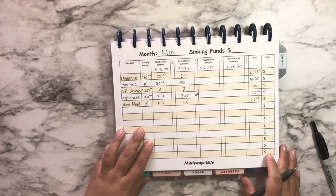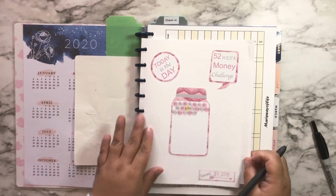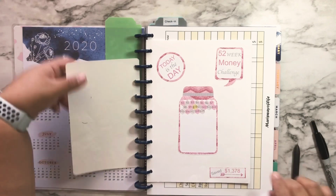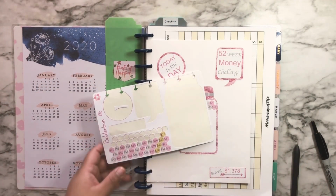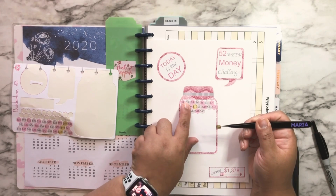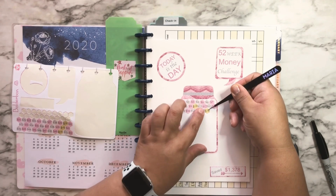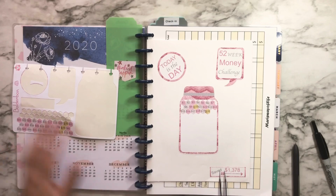Okay, so now that I've done that, let's just do this one because it makes me really, really happy. See how I transfer my smaller classic Happy Planner size pages into this one. So I'm going to grab my tweezers, and we are in week 20 of the year. So this one, you add $1 the first week, $2 the next week, $3 the following, and so on and so forth. Today is the 20th week of the year. We just added that to the challenge. The goal is to get here by the end of the year.